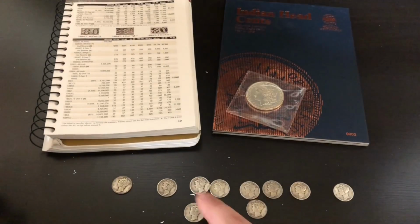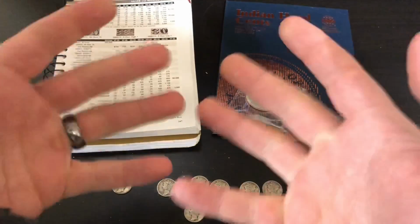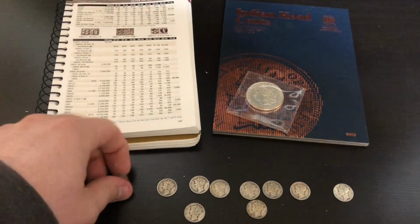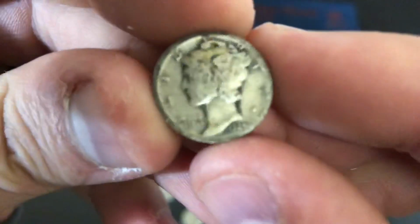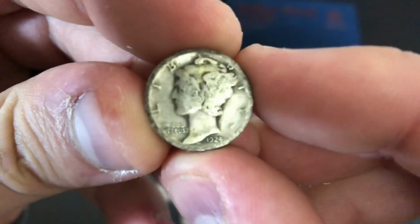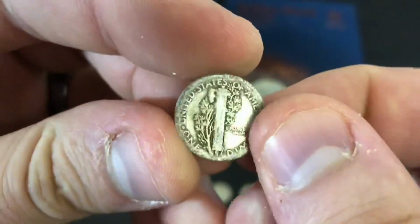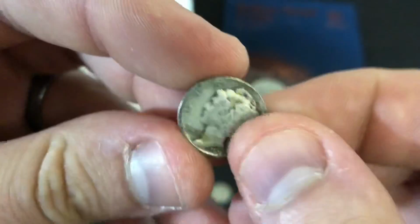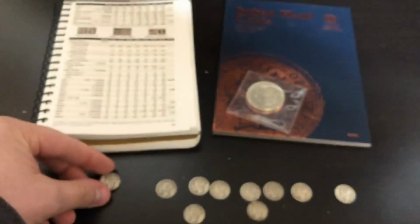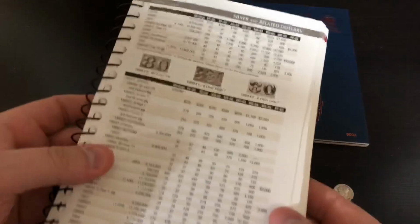Now, I pulled out a bunch of Mercury dimes. I picked up, let's see, $10 face of silver dimes, and these were all the Mercuries that were in it. And the oldest one is a 1924. Okay, so we got a 1924 Mercury dime here. And I'm curious if this one is worth any more than melt. I don't think it is, but we could look it up and see. That's another great thing. If you're coin roll searching and you find old stuff, you can look it up and see if it's worth anything at all.